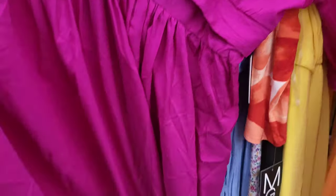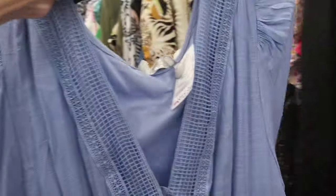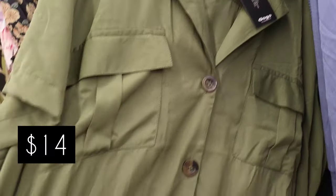And this is a pretty pink dress. When I was shopping for my sister, she had liked that. That was $14. It's cute. Here we have a blue dress. And what is this? A green pantsuit, $14. Is that a jumpsuit? I think it's a jumpsuit, a jumper.